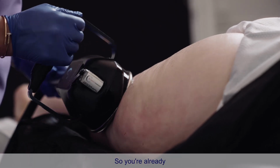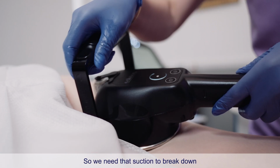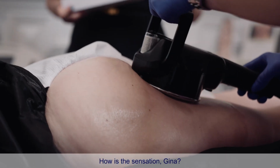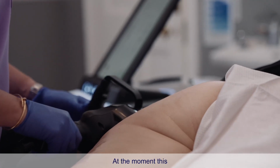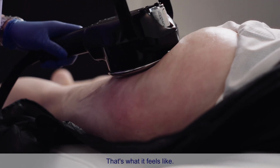You see pink is coming. So you're already getting the circulation moving. And you can see the suction working. So we need that suction to break down the pool of the fibroid tissue. How is the sensation, Gina? It feels fine. It feels quite relaxing, actually. Exactly. And is it pleasant? Yeah. But at the moment, this feels like I'm on a massage chair. Excellent. That's what it feels like.